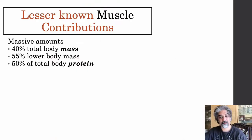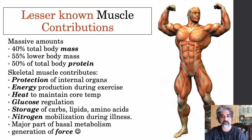Muscle makes an enormous contribution to body mass. Other than movement, it offers protection, heat and energy production, and metabolic regulation. But today, what we're really interested in is the generation of movement and force. So let's get to that good stuff now.